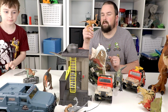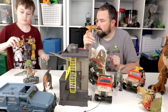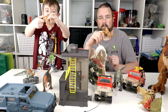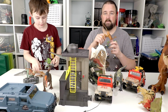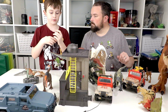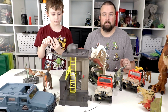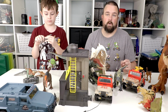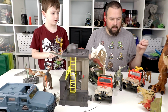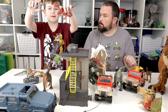This is the battle damage Gallimimus, which you can get at Walmart. It shares the same sculpt with the Legacy Gallimimus, which has the little running feature. It's really cool. Those are available only at Target. And this pack was exclusive for Kohl's, not this Cole, but Kohl's the store. That came with an Owen, which we already had, and this neat red raptor.